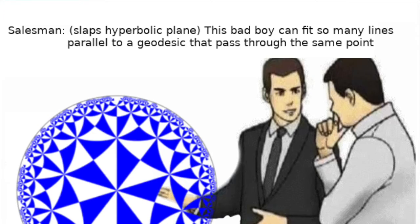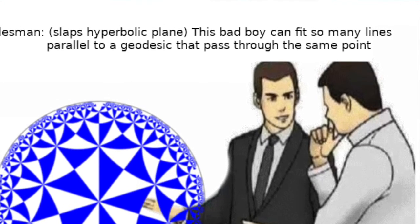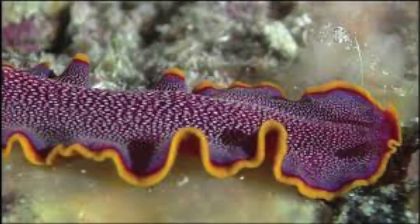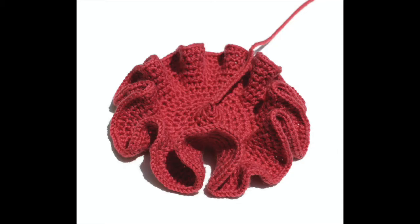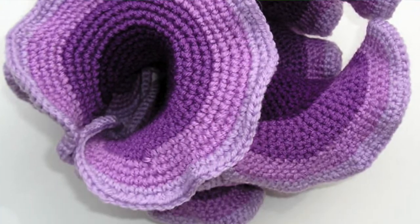Shocking. Side note, this is also true for hyperbolic geometry, as the plane is displayed in corals, flatworms, nudibranchs, and mushrooms. Fun fact, you can also crochet a model of the hyperbolic plane, which looks super cute, and I desperately want one. Another great example of math and art combined.